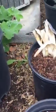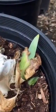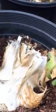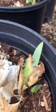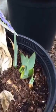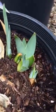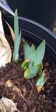Then we have a look at the other 2. Here we have Clarence also making new fans, but you see how much smaller those are, but at least the rhizome starts actively growing. That's good. And at the very last, here we have Rio Vista, and you see that the fans are also starting to emerge from the original rhizome.